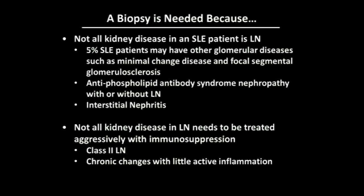And you'll hear the word lupus podocytopathy. It turns out that diseases of the podocyte, which mimic what we call idiopathic FSGS and idiopathic minimal change disease, occur with a higher frequency in patients with lupus. Nobody knows why, but the treatment of them is different than the treatment of a patient with aggressive proliferative lupus nephritis. The antiphospholipid antibody syndrome, as I just illustrated, occurs with or without lupus, and interstitial nephritis, which is actually pretty uncommon in lupus, but it is something that we have to consider.